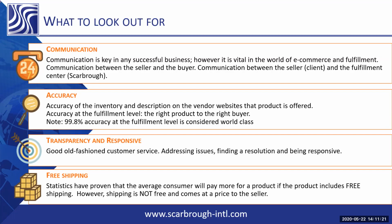So a good 3PL will have methods and procedures to alert you to low inventory, and that ties back into the communication piece, where you're talking back and forth and you're being proactive about reducing the amount of risk associated with inventory accuracy and product accuracy, so that everyone is on the same page. Scarborough, during the course of its fulfillment journey, has a 99.8% accuracy rate at the fulfillment level, which is considered world-class.